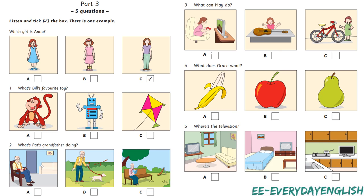Five. Where's the television? Have you got a television in your bedroom, Tom? No, I haven't. Is there one in the kitchen? No, our television is in the living room.